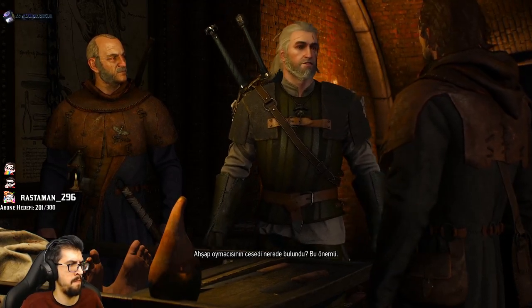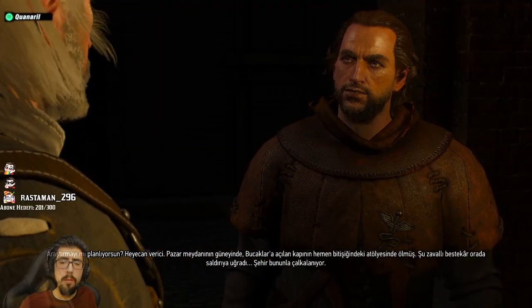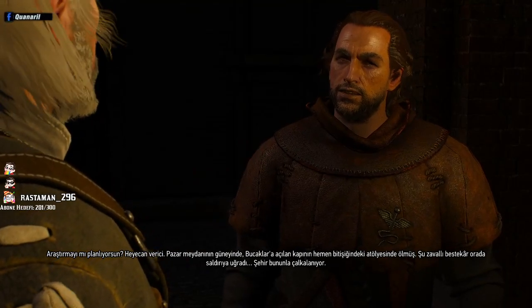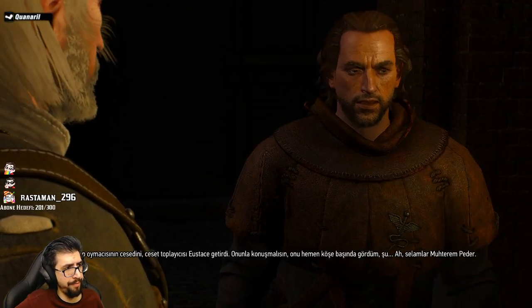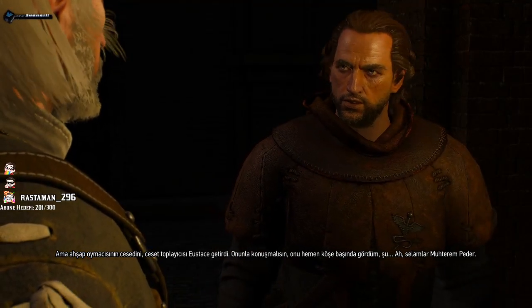Woodcarver's body. Where was it found? It's important. Plan to investigate? Exciting. He died in his workshop south of the market square, just beside the gate to Far Corners. That poor Trebyrus was attacked there. City's abuzz about it. But the woodcarver, Eustace the corpse collector, brought us the body. You should speak to him.